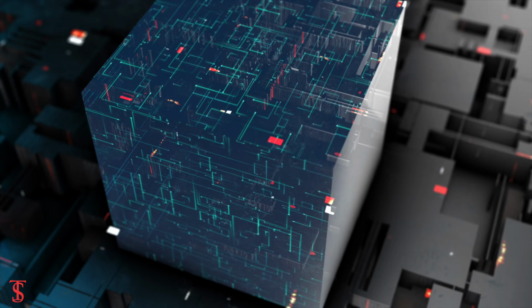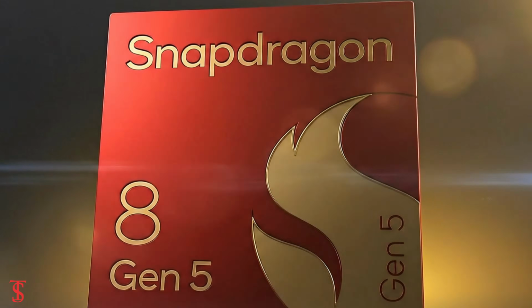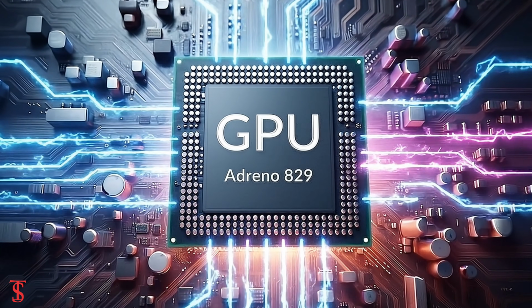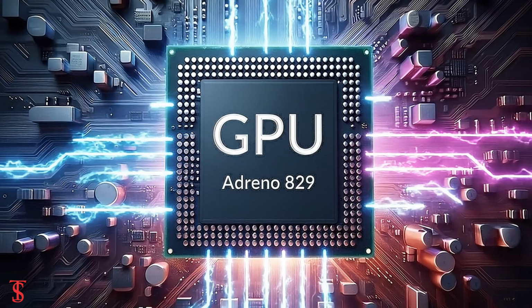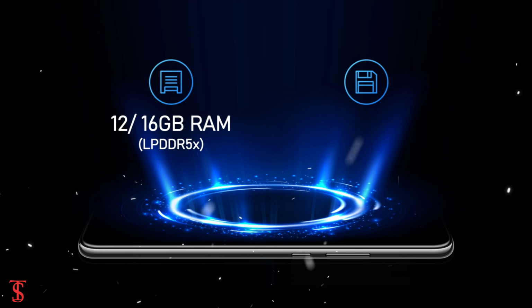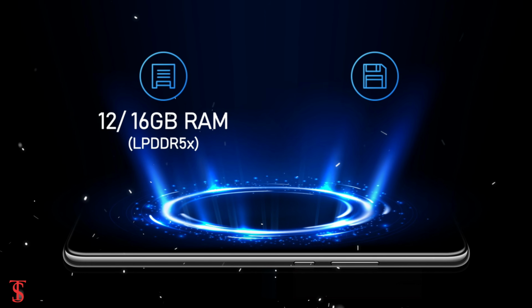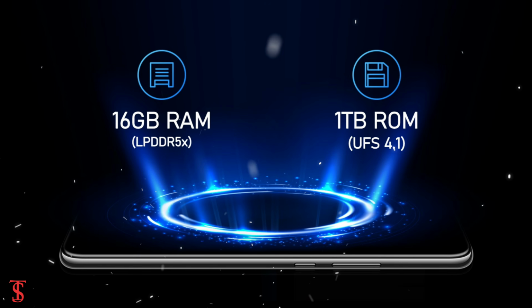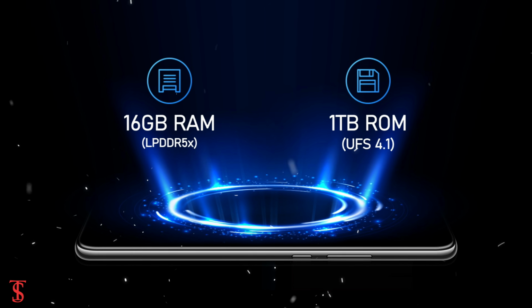Under the hood, the phone comes powered by Qualcomm's Snapdragon 8 Gen 5 chipset, paired with Adreno 829 GPU. In terms of storage, the smartphone packs 12 or 16 GB of LPDDR5X RAM, and 256GB, 512GB, or 1TB of UFS 4.1 storage.